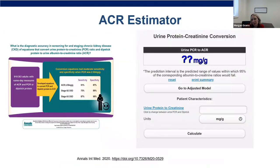Again, I talked about how you measure albumin to creatinine ratio. And here we did develop this calculator where we can estimate albumin to creatinine ratio from protein to creatinine ratio or dipstick. But I will caution you that if you're using it to screen in people that have ACR greater than 30, the specificity is only 87%. So if you remember from medical school, spin in, snout out, sensitivity out. So ruling in people, this is not a good number for ruling in people. So really, for your high risk patients, you should be doing urine albumin to creatinine ratio.